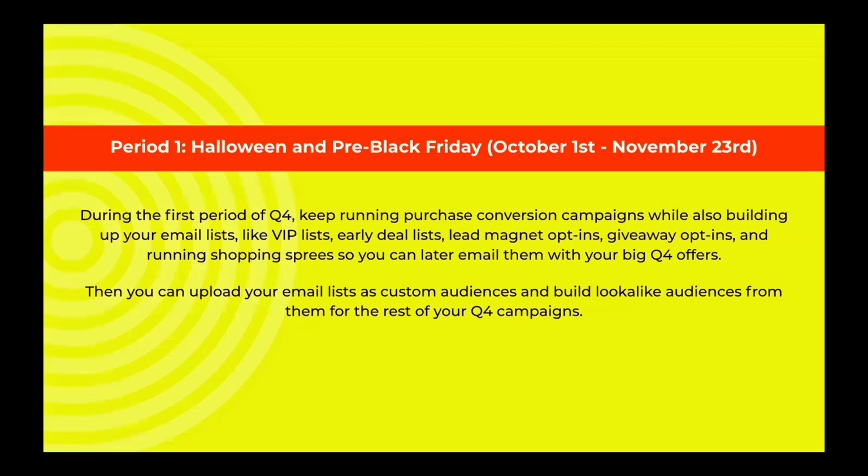But again, what can you do to continue running ad spend? That way you're continually building lookalike audiences, have your brand be top of mind when they're ready to buy. That's something to be thinking about there too.